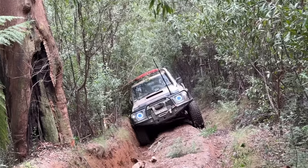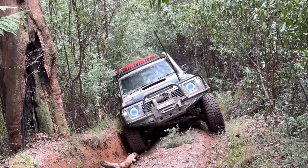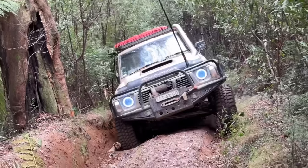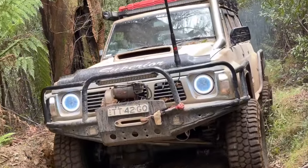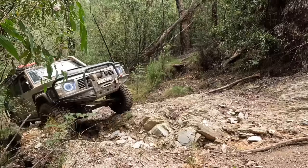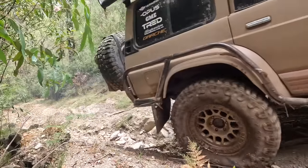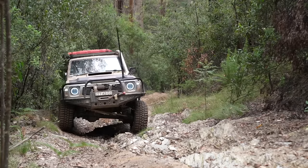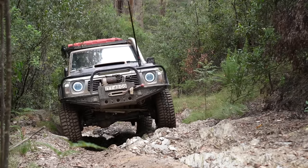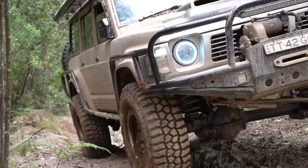In the ruts. Not much I can do here. I'm in second, just not too much throttle, just a bit of steady momentum. I've got bar work and wide tyres to protect me through this stuff. And Dan's done most of the ploughing for us. We're up. That was a good hill climb, that one.